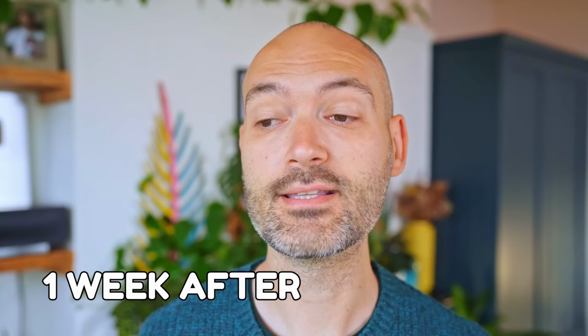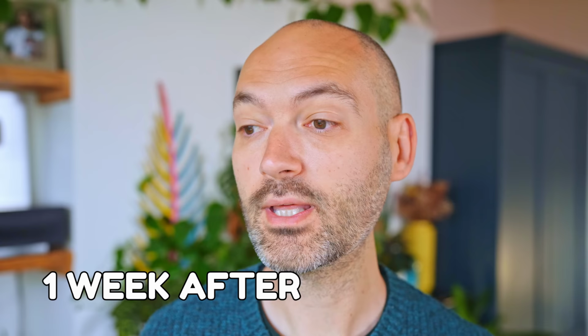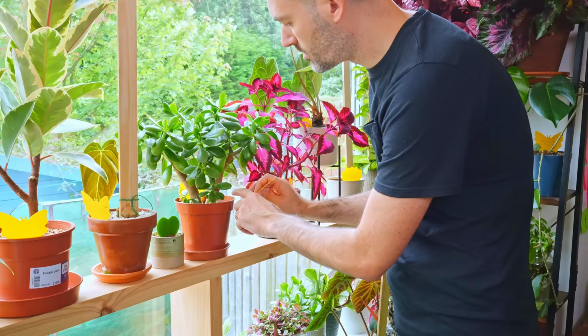So I've corrected that now. I've got all the yellow sticky traps in all of my plants now. Silly me forgetting about the yellow sticky traps. I did have them in a lot of my plants, of course, but there were a few I missed simply because I'm lazy. Maybe that's why I've got this problem to begin with.